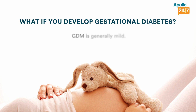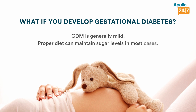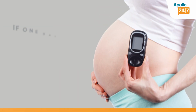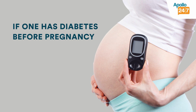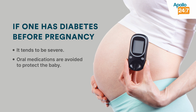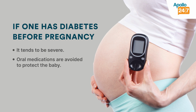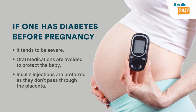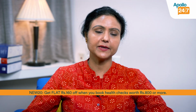Generally, gestational diabetes mellitus is mild and it can be controlled with diet in most of the cases. Sometimes people require insulin. But if you were having diabetes from the beginning, even before becoming pregnant, then generally that tends to be a little more severe, and we don't give oral tablets during pregnancy because they generally cross the placenta and reach the baby. But insulin does not cross the placenta and does not harm the baby. So we prefer giving insulin injections in pregnancy if required. And as I said, there are very strict levels that we maintain to avoid any harmful effect in the baby and the mother.